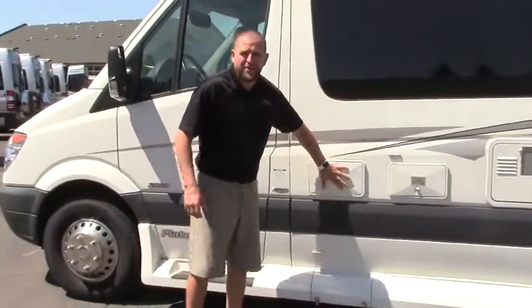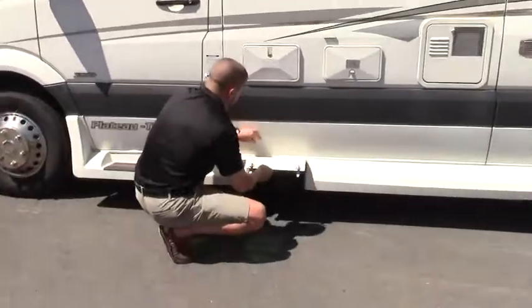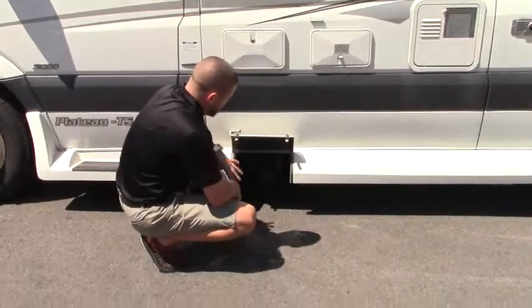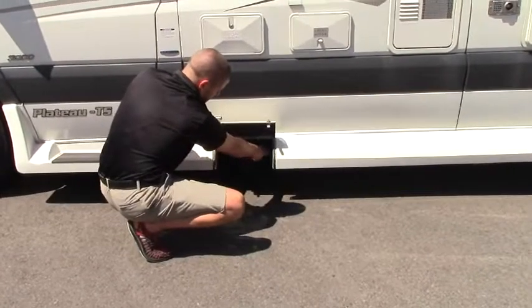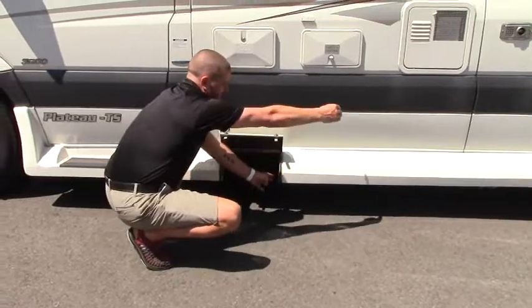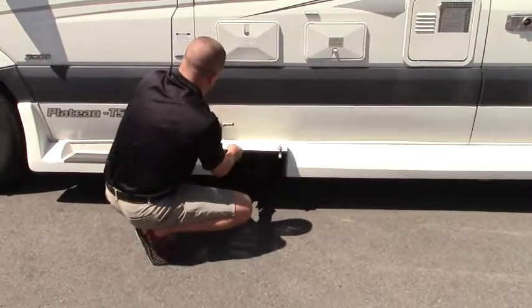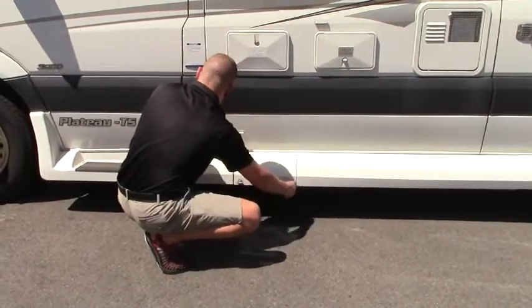In this lock compartment here, we do have hot and cold running water for a shower. And then down here is a nice dump area. Convenient, easy to use, black tank, gray tank. The handles are marked accordingly. And then along this flaring here, you've got your hose for your dump hose.